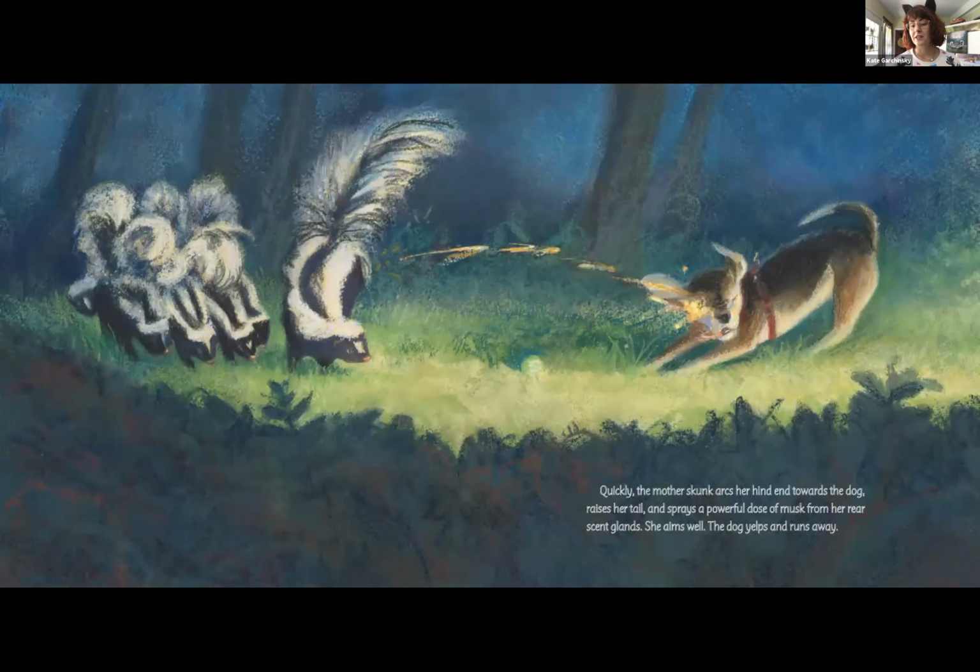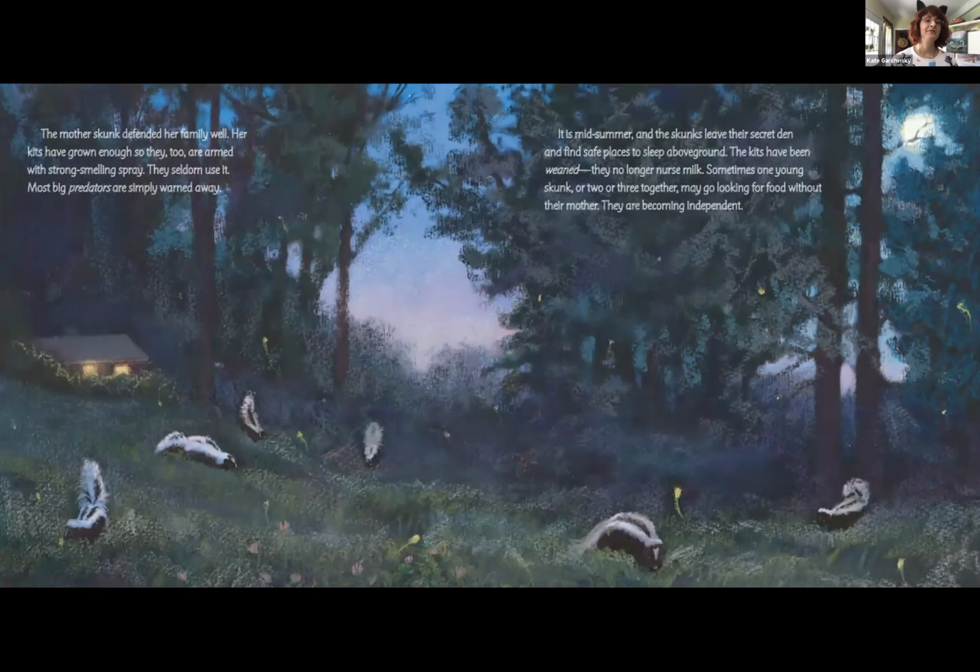Quickly, the mother skunk arcs her hind end toward the dog, raises her tail, and sprays a powerful dose of musk from her rear scent glands. She aims well. The dog yelps and runs away. And it will hopefully never do that again. The mother skunk defended her family well. Her kits have grown enough so they, too, are armed with a strong smelling spray. They seldom use it. Most big predators are simply warned away.